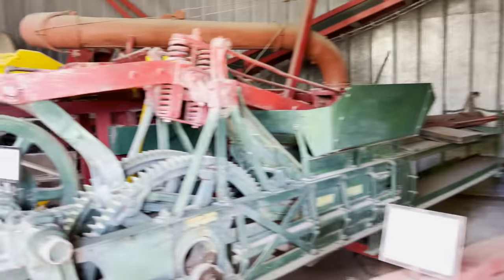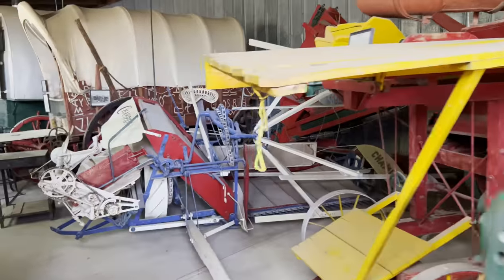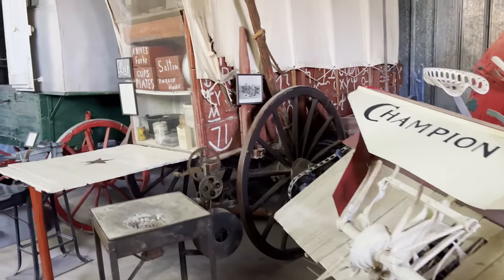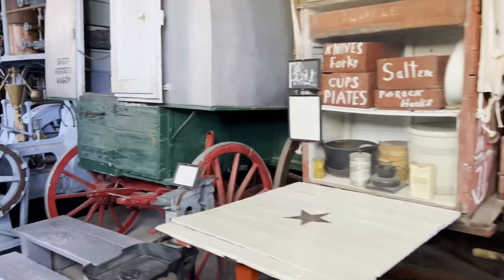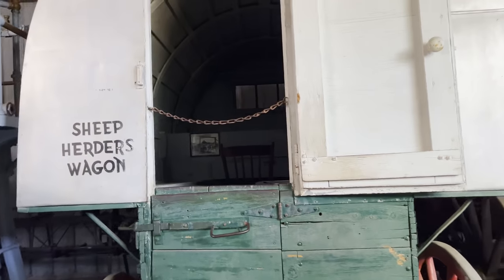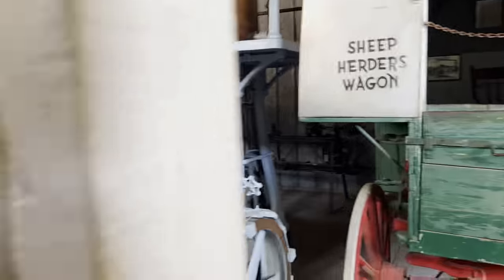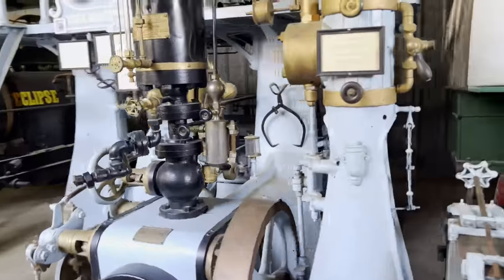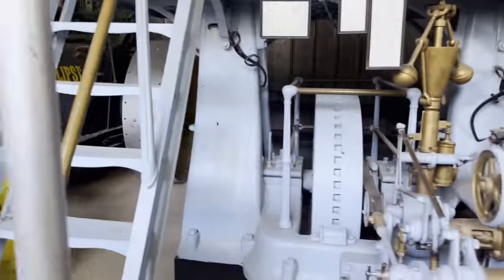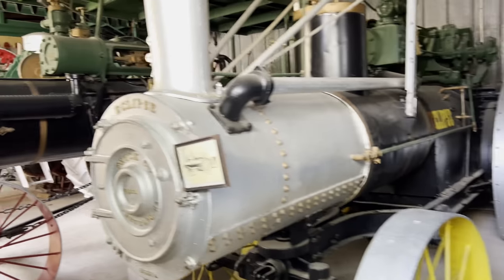We'll do one more building before we close this video out. Bunch more old stuff in here. And it's all in pretty good condition. Here's an old sheep herder's wagon. Some more old steam stuff. That's pretty neat. Some steam tractors.